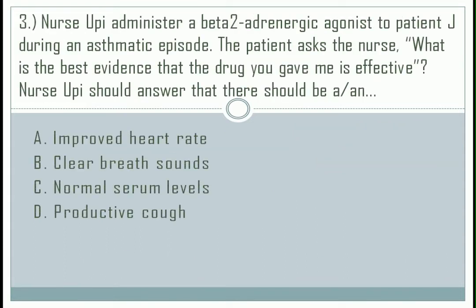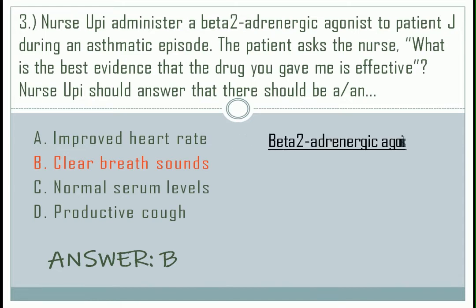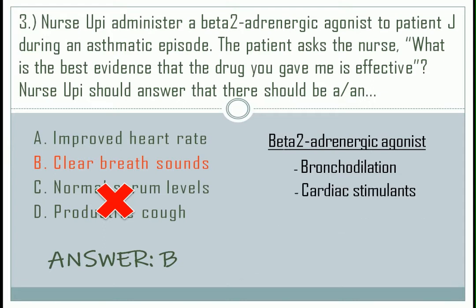Question number three. The correct answer is letter B, clear breath sounds. Beta-2 adrenergic agonists can cause bronchodilation, which means they dilate the bronchial passages and the narrowed airways. The drug cannot be monitored for serum levels, and a productive cough is not a sign of an effective medication. Beta-2 adrenergic agonists are cardiac stimulants. Therefore, they can cause tachycardia.